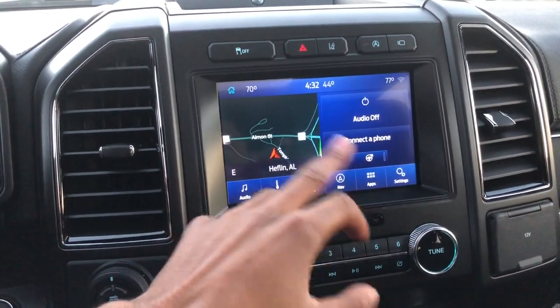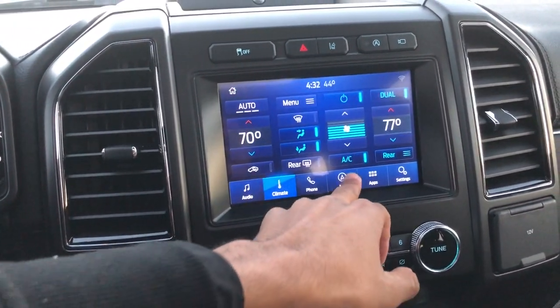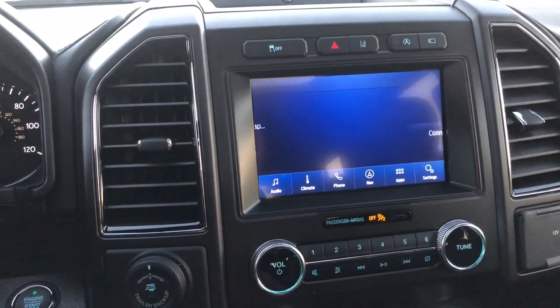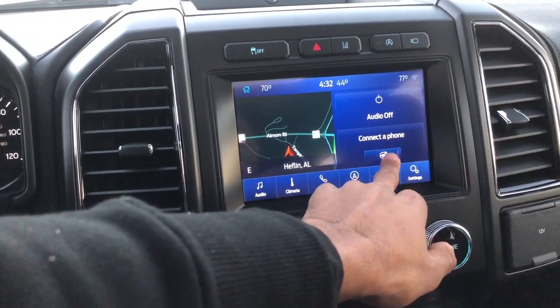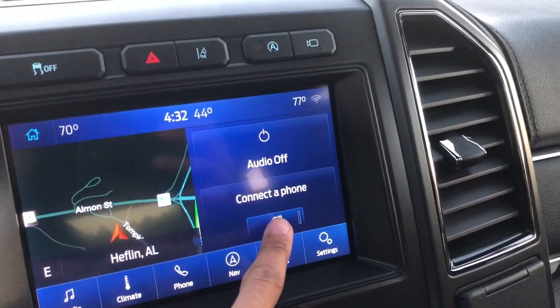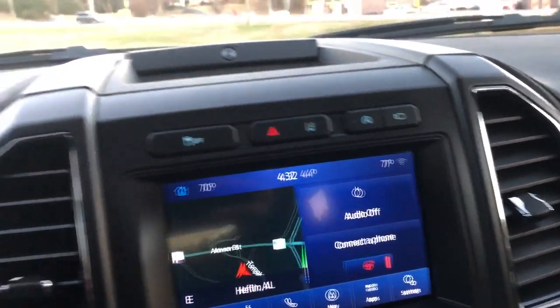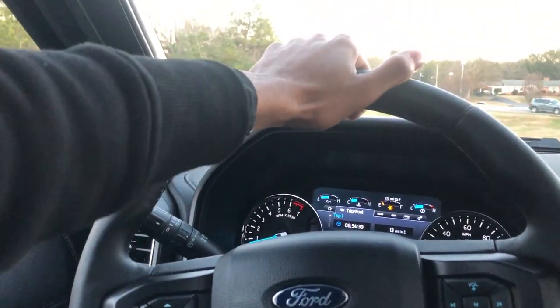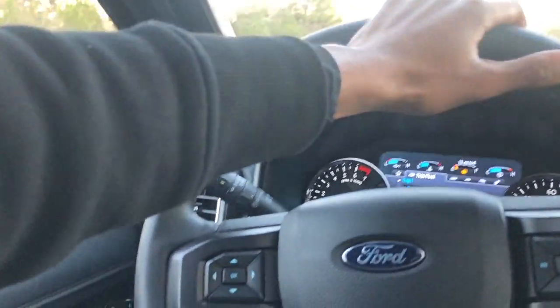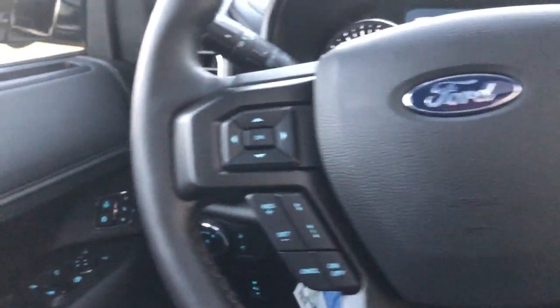So when you go to the home, say if you get somewhere, you go back to the audio and stuff like that, you hit that mute button, and it will show up right here, right under the connector phone. It's weird that they put it under connector phone, but they did. That's going to be for your heated steering wheel. So when you're grabbing that steering wheel on a 20 degree day or a negative 20 degree day, that steering wheel is going to be warm. And it's going to unthaw those hands for you. I'm going to get out and hop in the back, and I'm going to show you.